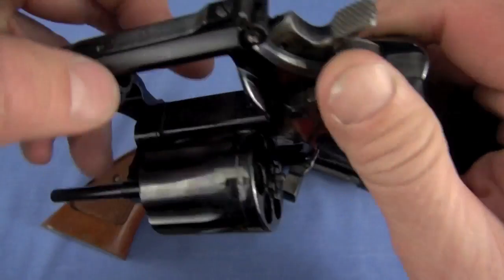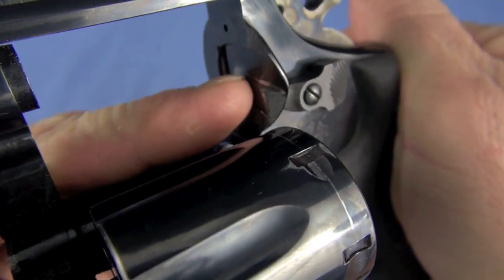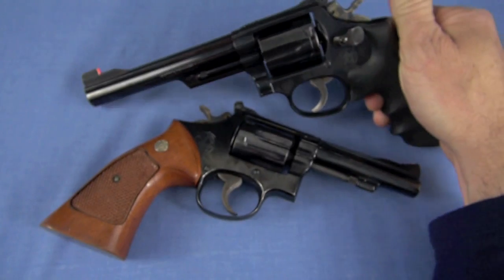And then I'll run Slip 2000 Militech or heavier lubricant right here and right about there. Keep that lubricated. I'm trying to minimize the scratching on the cylinders, but if you're going to shoot the gun, it's going to get that.